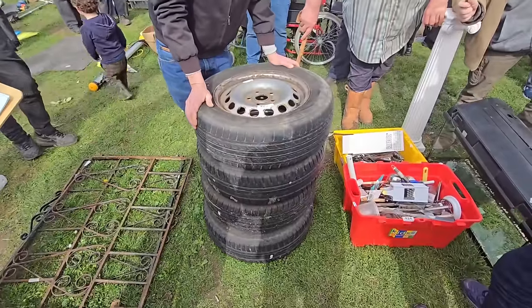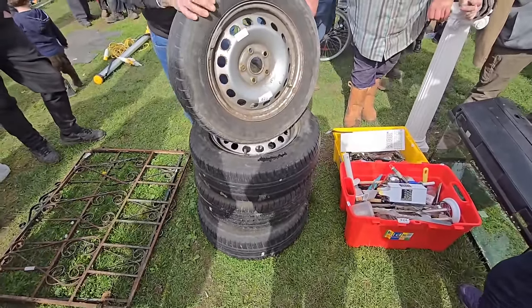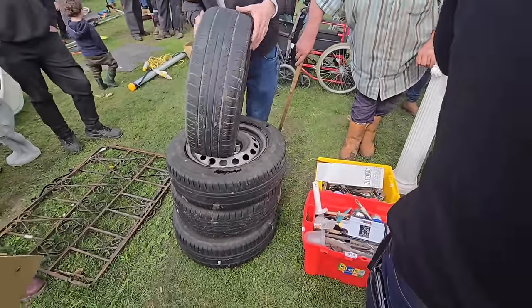Thank you. 423, four wheels, 195/65 R15. There you go. We started bidding off at £20 for the four there, at £20 for them. Anyone for 15 on those?